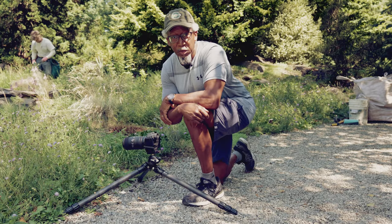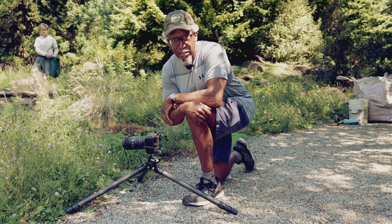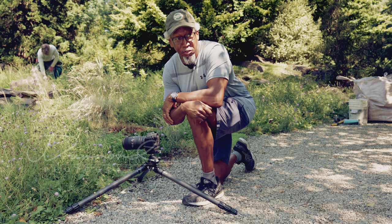I'm here at the New York Botanical Garden, a beautiful little oasis of nature, manicured nature, but nature nonetheless, within the confines of, actually you're in the middle of the Bronx. And this particular section is the Rock Garden, one of my favorite sections to visit here.